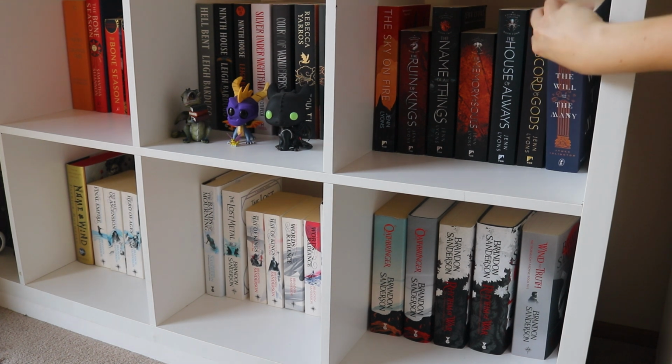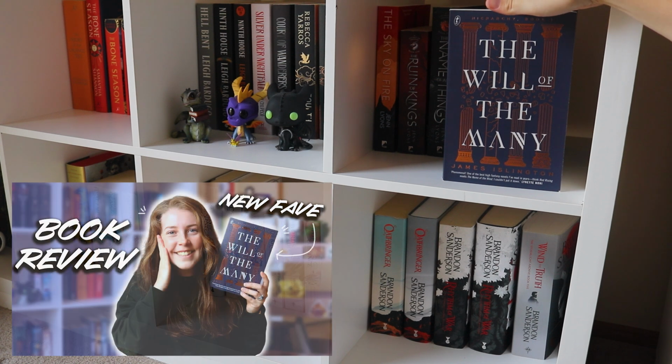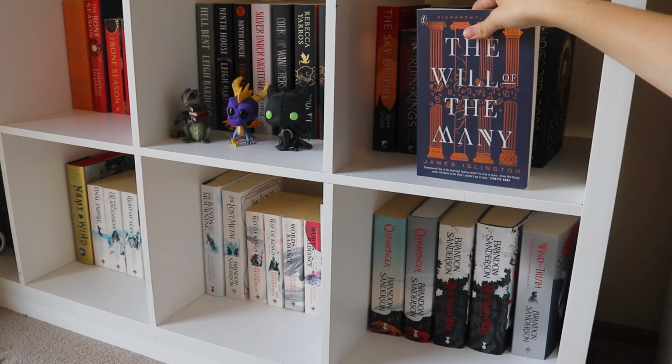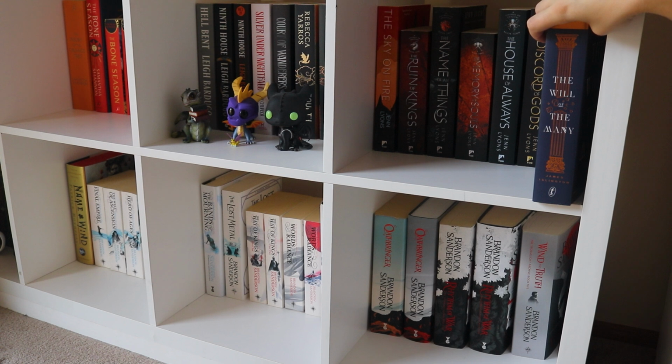You will also notice another favourite fantasy, The Will of the Many, which I found last year and absolutely adored, and this is one of the ones that is in a series that eventually I will move, because obviously this is a Jen Lyons shelf, but she hasn't published anything new, which I'm gonna cry about, so let's not talk about it.